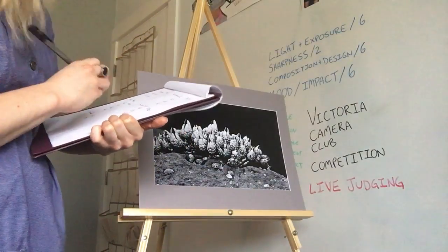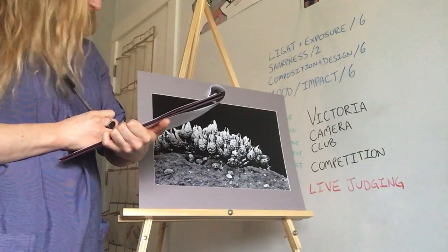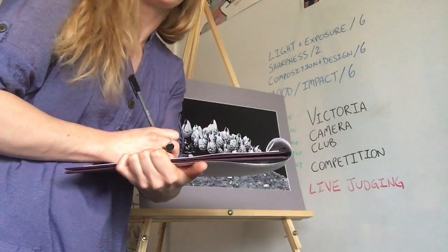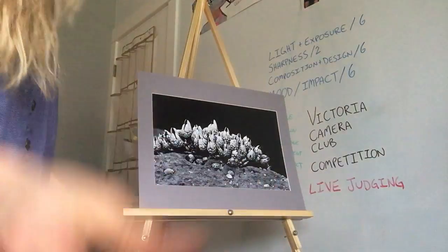And then composition design, love it, 6 out of 6. Light and exposure, rules are meant to be broken, which gives this image a final mark of 19 out of 20. So really good job to the maker of this photo.